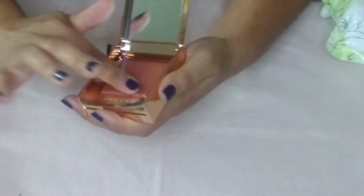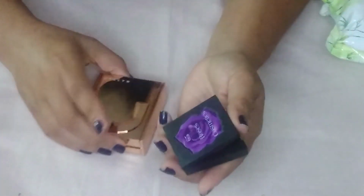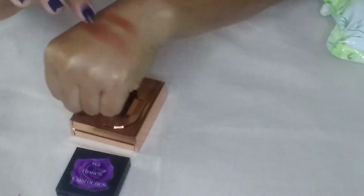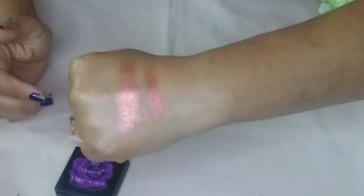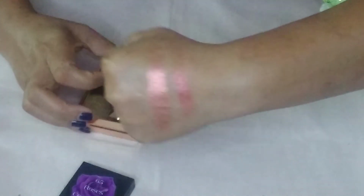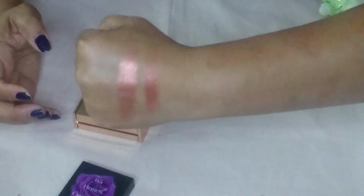Her formula is really nice. It's creamy, as you can see. It's very smooth. I like the way that it looks on the skin. Now, this is not a highlight that I would use every day. It's kind of reminiscent of, what was that one that I just swatched that was kind of red? I had to go find it because I couldn't remember which one it was. But it's kind of reminiscent of this rose one, but it's not quite as red, but close. So if I was ever, like, this one just had to go and I couldn't keep it any longer, this one is sort of dupish to that one, just not quite as red, but beautiful nonetheless.